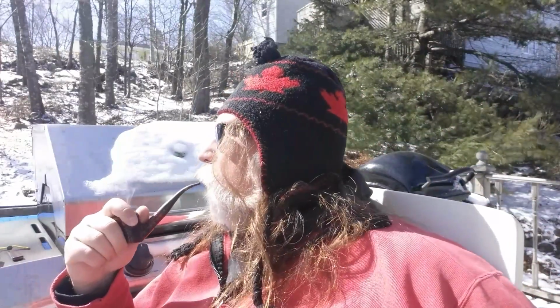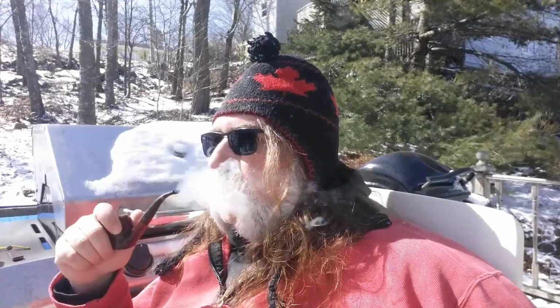And I love this hat. This hat is too small, but I love it. Keeps my ears warm. Not too bad in the sun.